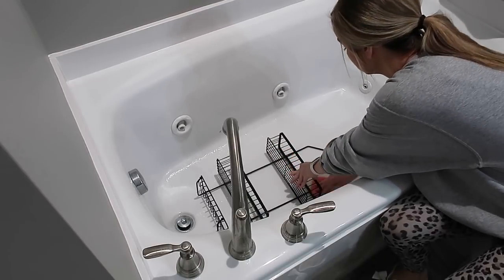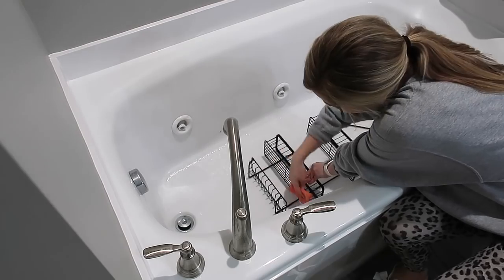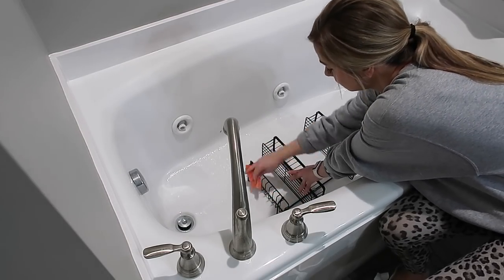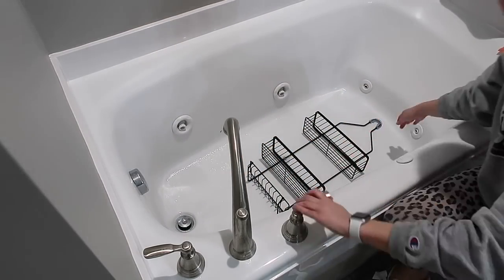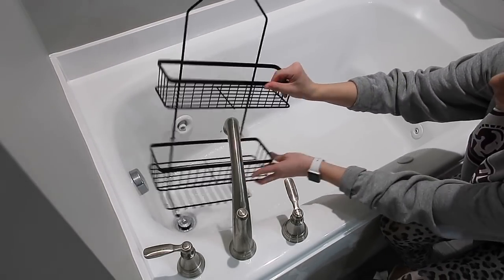I'm also just going to take my Clorox spray and spray down this little caddy that we use in the shower. It has a lot of stuck on soap and stuff, and then I'm going to rinse that off, put it back in. We'll put everything back in the shower, and then we're going to move over here to this jetted tub.